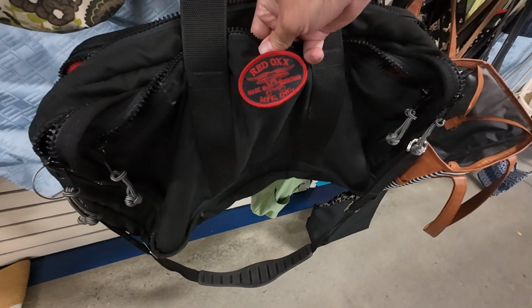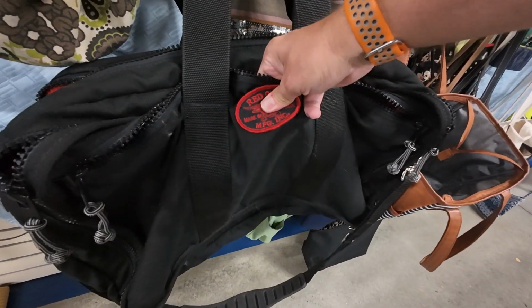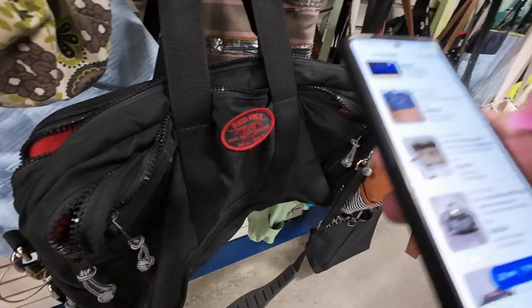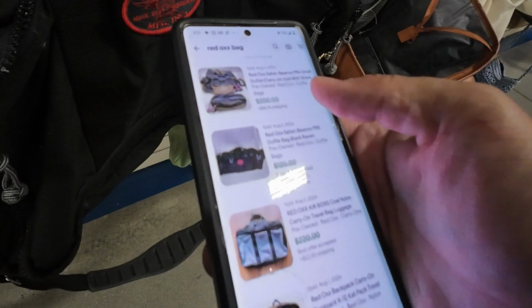So I just found this bag, Red Ox, made in Montana. I kind of felt like anything made in Montana is going to be pretty expensive. And I just typed in Red Ox bag. Here's sold comps. I think that's it right there. And the sell-through rate's really good too.